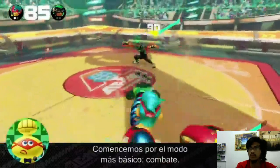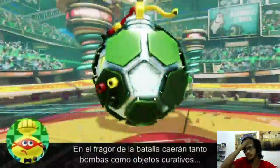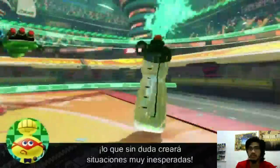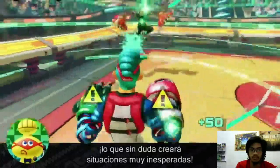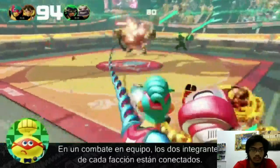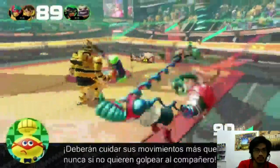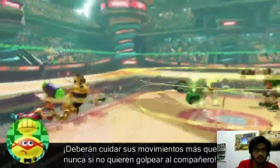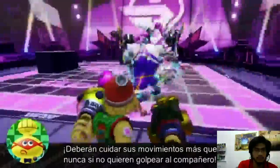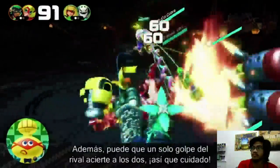First, here's the most basic mode, Fight. During the fight, bombs and healing items drop in, sending all fighters on an emotional roller coaster. In 2-on-2 team fights, team members are chained together by strings, so allies will be more closely knit than ever. Punches can accidentally hit your ally, and teammates can even get blown up together too, so be careful.